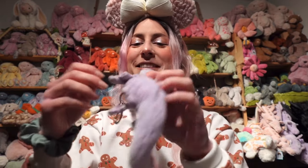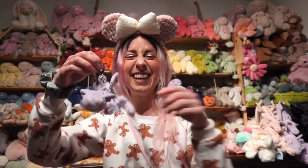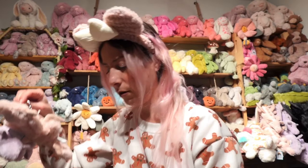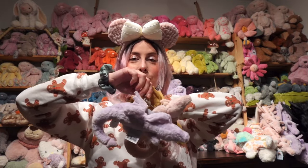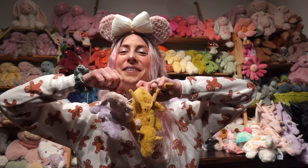And here is my purple baby. How adorable are they all together? And I wanted to get the white one too. Oh no, my yellow one. I wanted to get the white one too, but that one was out of stock. So I keep checking every day and eventually I'll get it. But there they all are together.